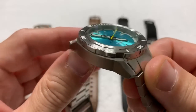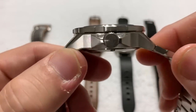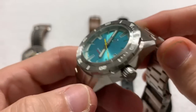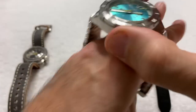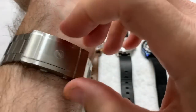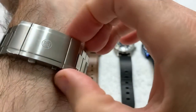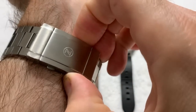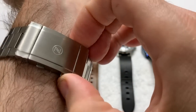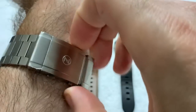The swordfish was a fantastic release for Zelos. I think it looks really good. It wears really well, as you can see. I love the bracelet, the micro adjuster. The diver's extension works as a micro adjuster as well, so it can be an on-the-fly adjuster.